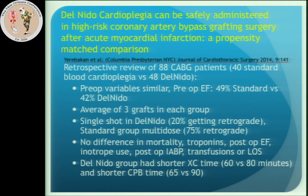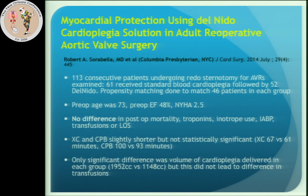The pre-op variables were similar. EF was still fairly good at about 50%. But these were short operations, average of 3 grafts in each group. It was given as single shot Del Nido versus standard multi-dose with retrograde. Again, they showed no difference in mortality or troponin levels or post-op EF, but slightly shorter cross-clamp time, about 15 to 20 minutes. The same group also published the results of Del Nido in valve replacement, reduced sternotomy for AVRs.